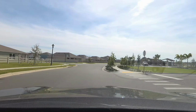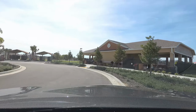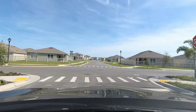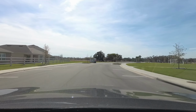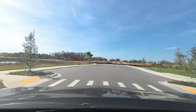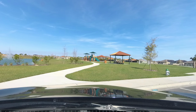Now over here is the pool on the right. I'm just gonna drive it. And it's got like a water mushroom going. And you got a soccer field and a place to picnic. Got a nice play area for the kids. I'm gonna turn so you can see it in here. Yeah, that's a really nice playground.